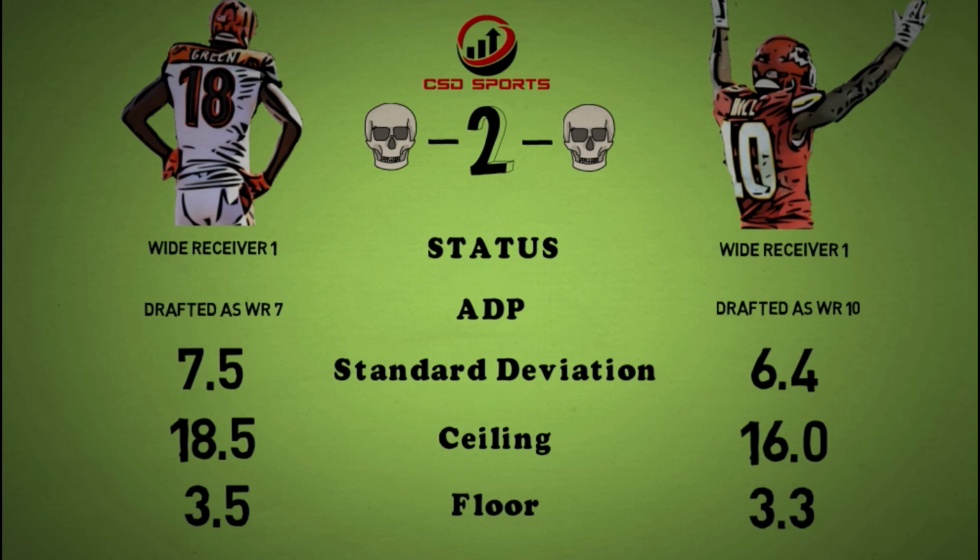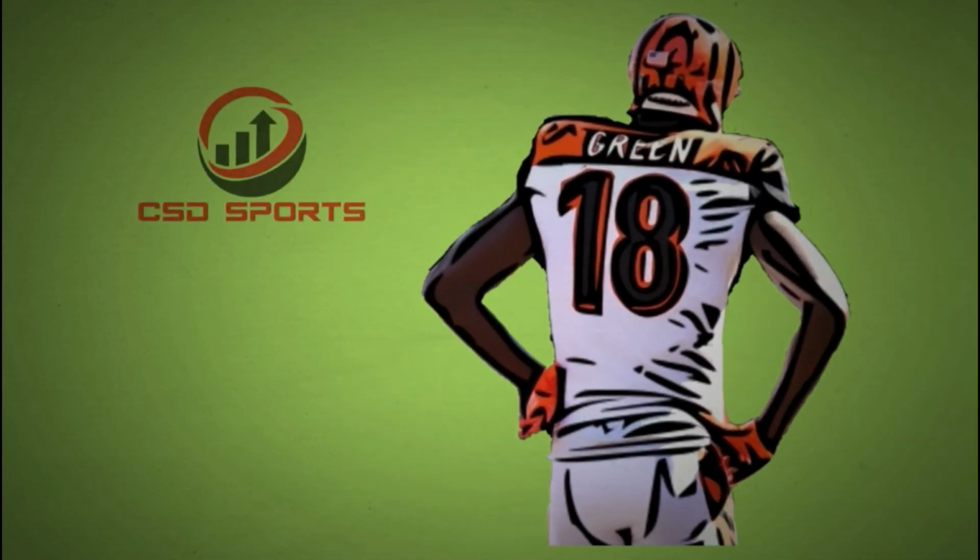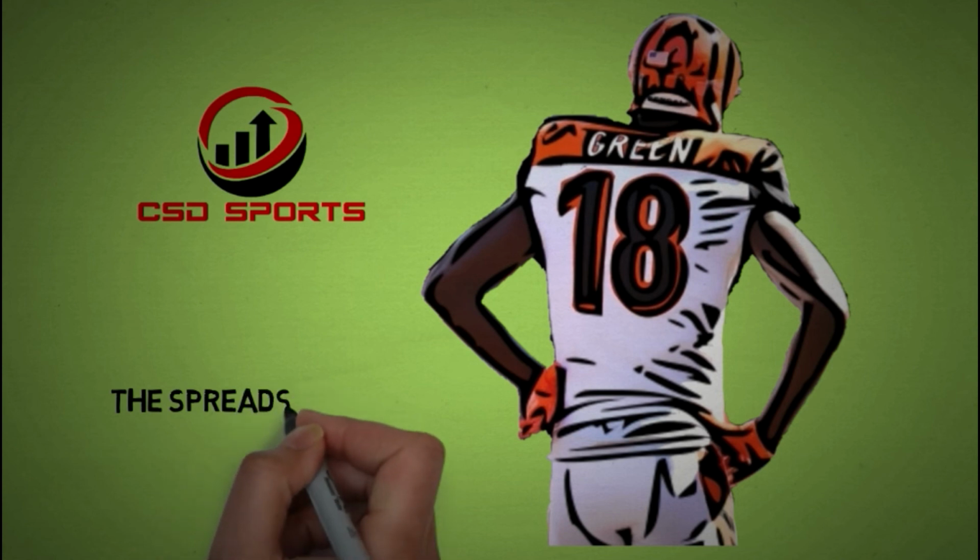My pick after comparing receiving, usability, situational play, and numbers is AJ Green, with the deciding factor being the change of quarterback in Kansas City.